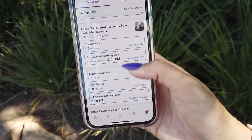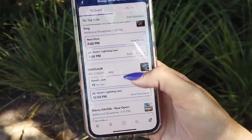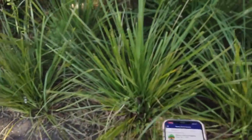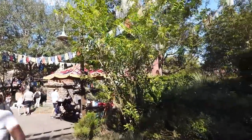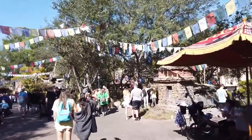Haven't used my phone much. I know a lot of people don't like using their phone when they're in the parks. I've really only used it to reference the wait times and the show times, honestly, at this point. So you don't have to be on your phone all day, especially if you're not using Genie Plus. But for now, since there's not a long wait, we are headed to Expedition Everest, which is one of my favorite attractions in all of Walt Disney World.